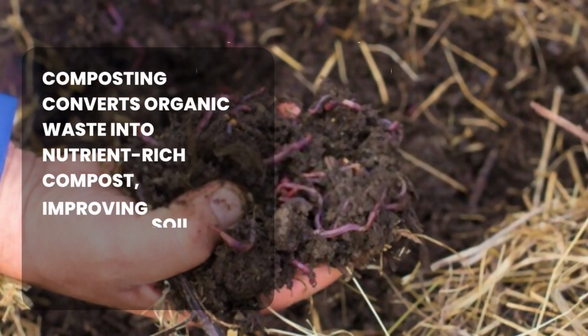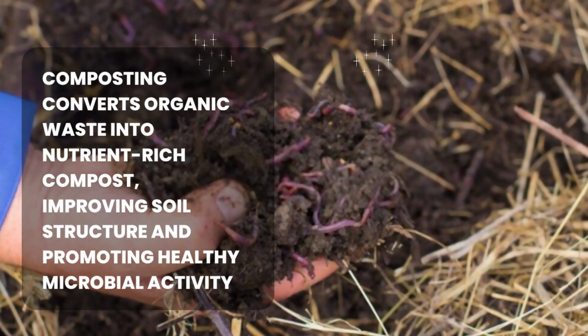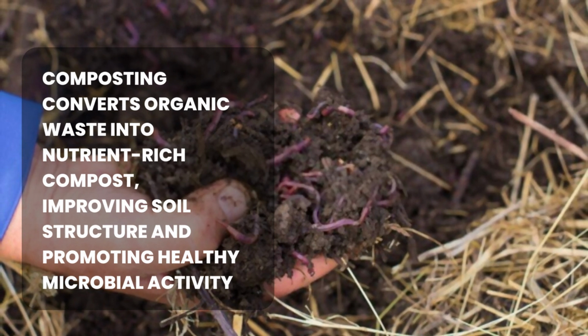Composting is an essential practice for promoting soil health and fertility in organic farming. Compost is a natural fertilizer that is made from organic matter, such as leaves, grass clippings, and food waste. Composting provides several benefits for the soil and the overall health of the farm.